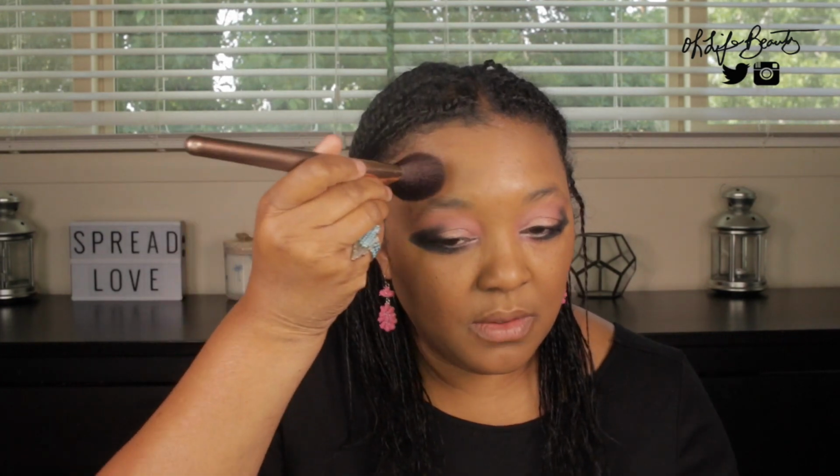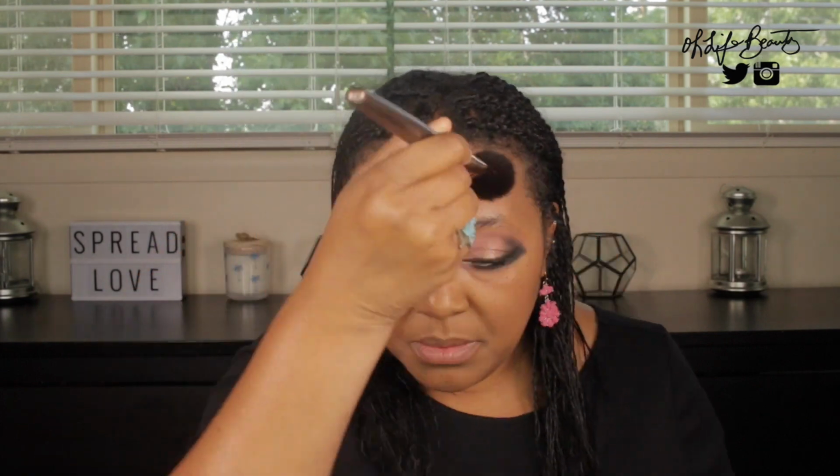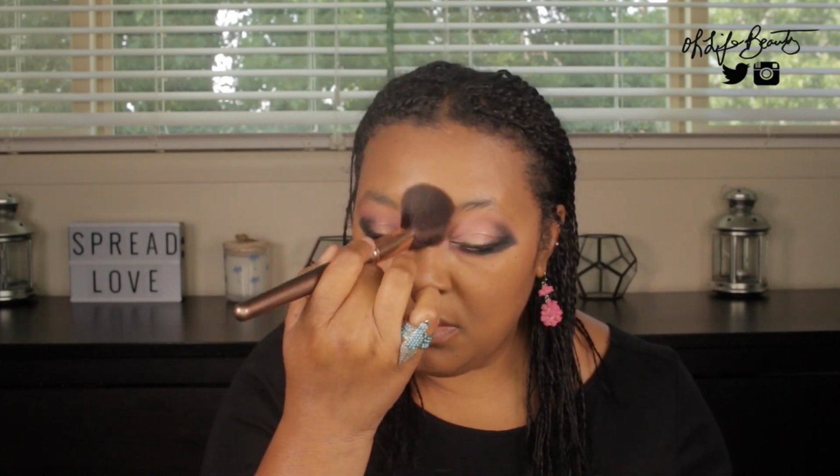bring back this bronzer for us women of color, us medium, deep complexion women. Even for the deep tones, we need these bronzers, because we need to have that sun-kissed look on our faces. And I do put it down the bridge of my nose, because I like a little bit of bronzer on the bridge of my nose and my chin.